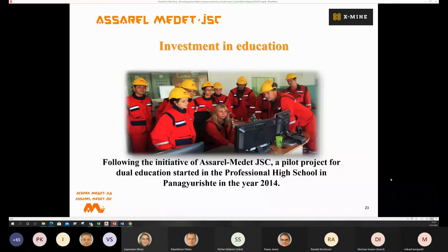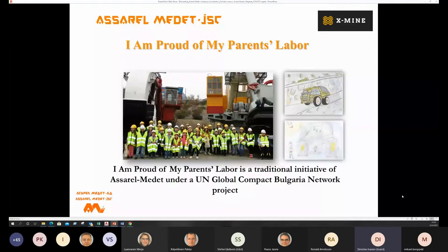Investment in education. Following the initiative of Asarel Medet, a pilot project for dual education started in the professional high school in Panagyurishte in the year 2014. I'm proud of my parents' labor. This is a traditional initiative of Asarel Medet under the UN Global Compact Bulgaria Network project.